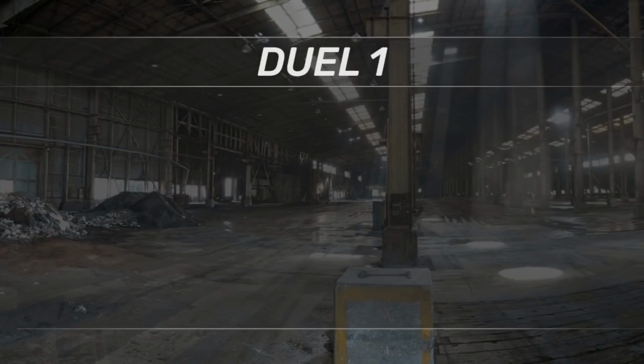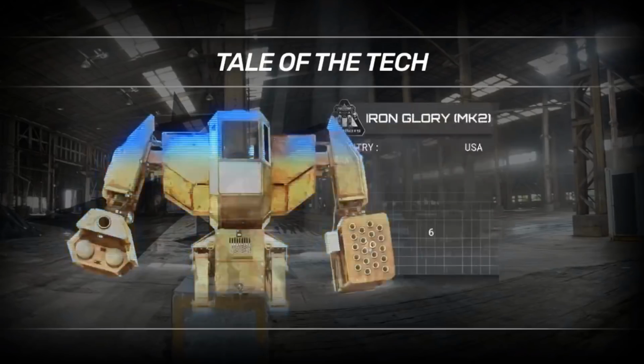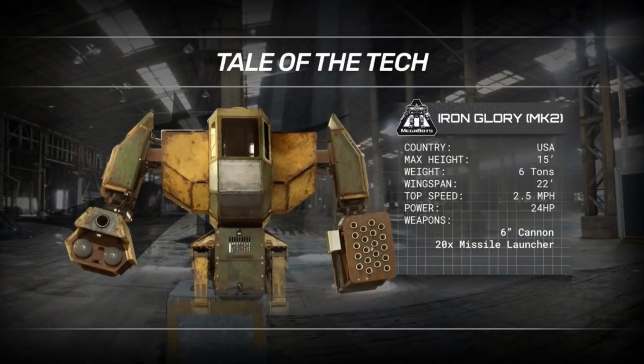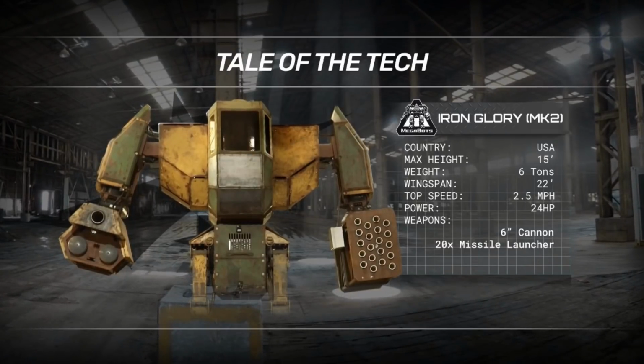It's time for duel number 1, Iron Glory versus Kuratas. Let's meet the bots. Our tale of the tech. Iron Glory, 15 feet tall when standing, weighs 6 tons, powered by a 24 horsepower engine. It's loaded with cannon ammunition and a missile launcher.